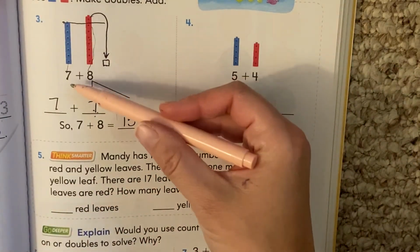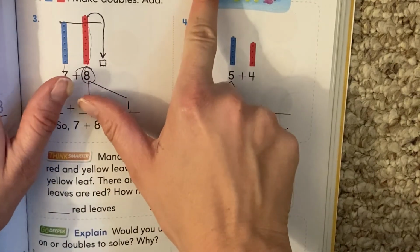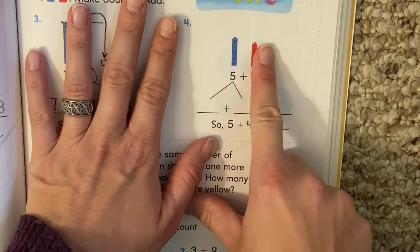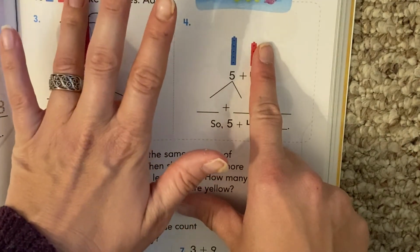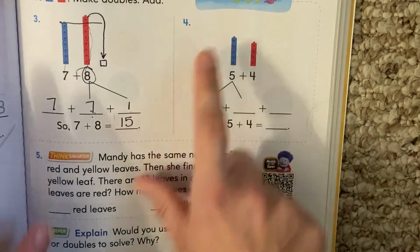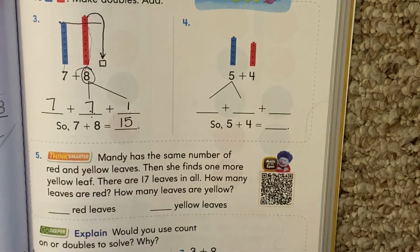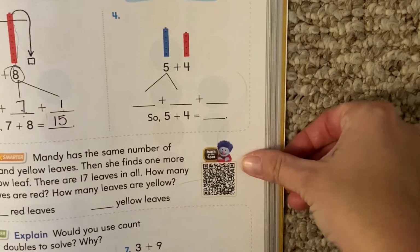Okay, and we can check our work. 8's our big number. Put 7 on our fingers. You ready? We're going to put 8 in our head. 8, 9, 10, 11, 12, 13, 14, 15. Look at that. Our answer is right. Let's look at this one.